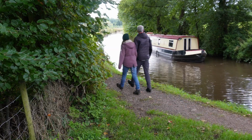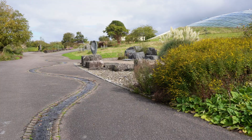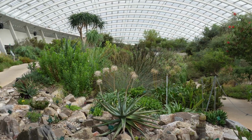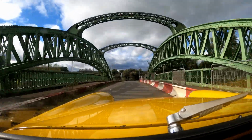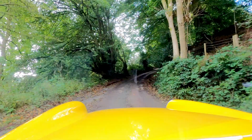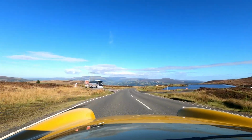We did plenty of walking along the very pretty Monmouthshire Canal. We also visited the National Botanical Garden of Wales, with an amazing domed-roofed Mediterranean garden and plenty of colour even this late in the season. We did plenty more driving, of course, taking in the spectacular views, and we found some tiny lanes to explore too. The scenery was really stunning, and we had some great weather.